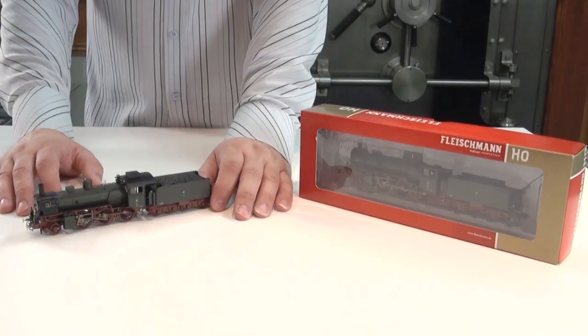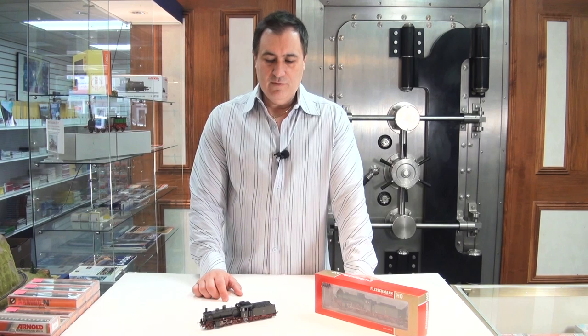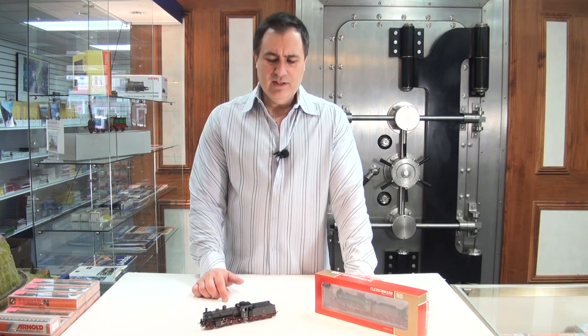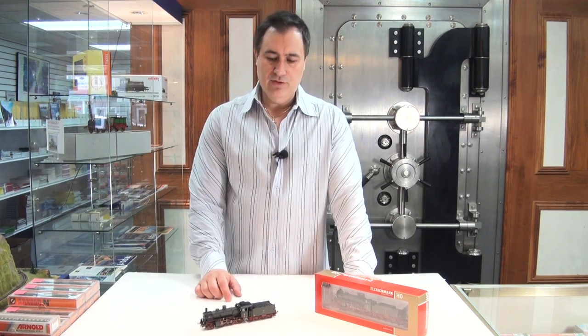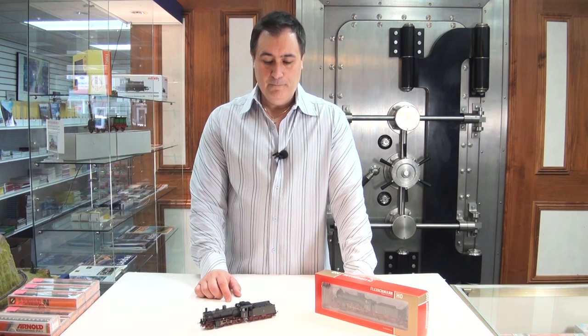The model I've chosen today for Renault's product review is the new Fleischmann P6. The P6 was a former Prussian locomotive that came out in Germany in the early 1900s. It was a very successful locomotive and a very powerful locomotive. The P6 was used primarily for passenger service, but it was also used occasionally for freight service as well.